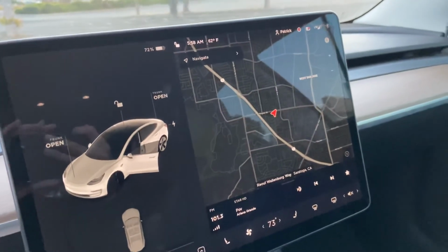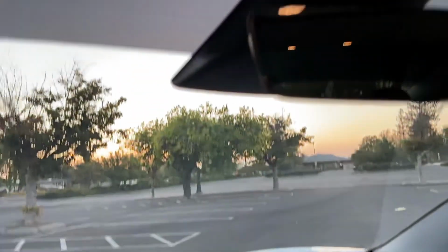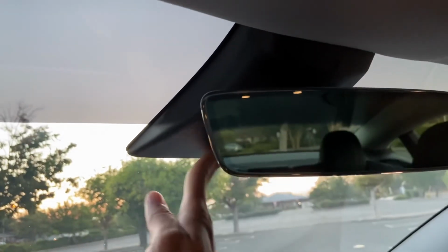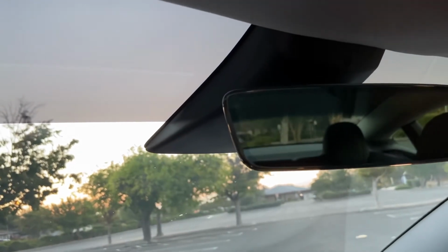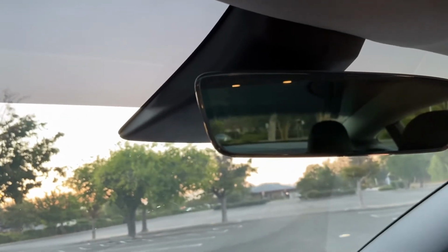Sorry, one more thing with rattles. When we're on really bumpy roads, I notice that it rattles here too. And then if I push up here, it stops rattling. So I feel like this is a little bit loose. It's hard to reproduce, so I don't even know how to tell Tesla about it, so I probably will not.